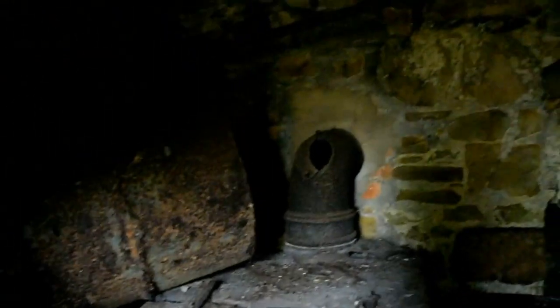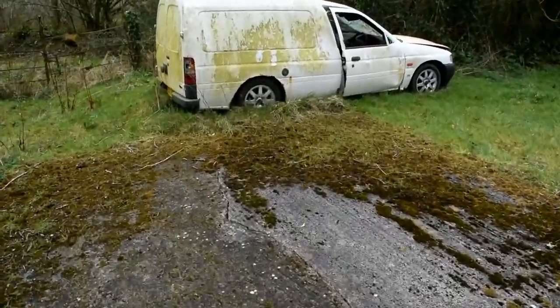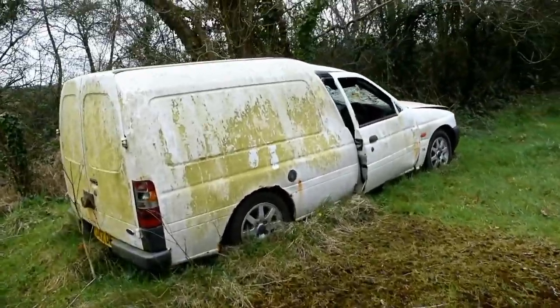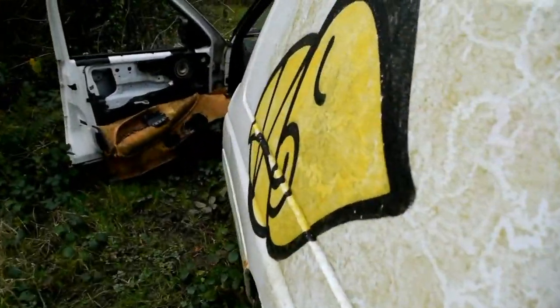Boiler. Look at this boiler. Yeah. Now I'm going to get out of here. Look at this old work van. Look at the state of it. Oh my god.